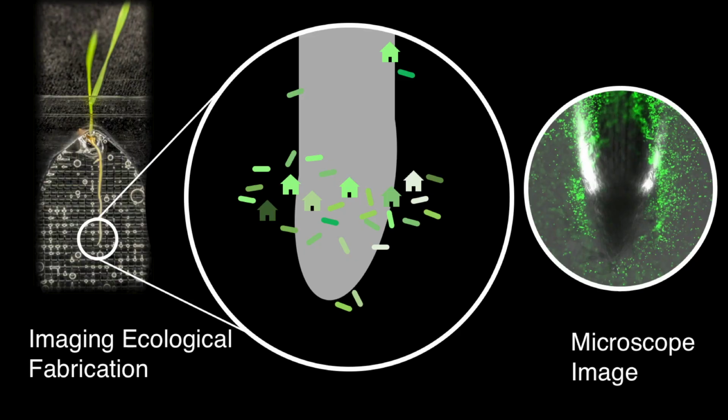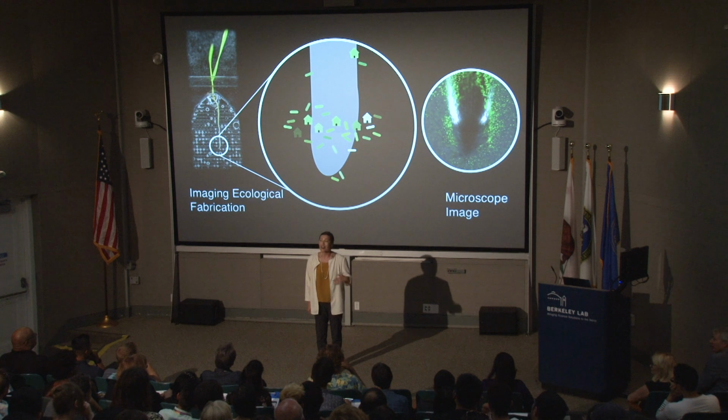How do I know about the dynamics of this bacteria? I've developed a device called an imaging ecological fabrication, or imaging ecofab. The imaging ecofab can support a small plant and its surrounding bacteria for its entire life cycle. Excitingly, this device can be placed on a high-resolution microscope, allowing us to see all of the nuances of the root structure and the different places that bacteria could call home.